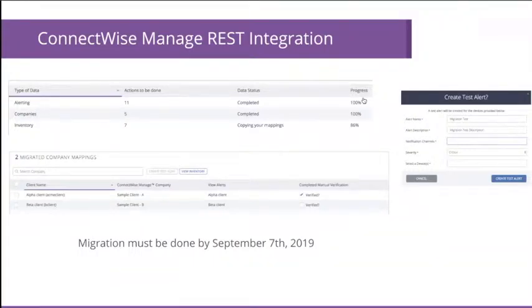We do have a deadline of September 7th, 2009, and we'll go ahead and post a link to the KB article in the chat here as well. We do have quite a few months left, but it's definitely something you want to work through as soon as possible. And we've tried to make this migration as easy and transparent as possible. So it goes through several different steps and also has a nice test stage towards the end.